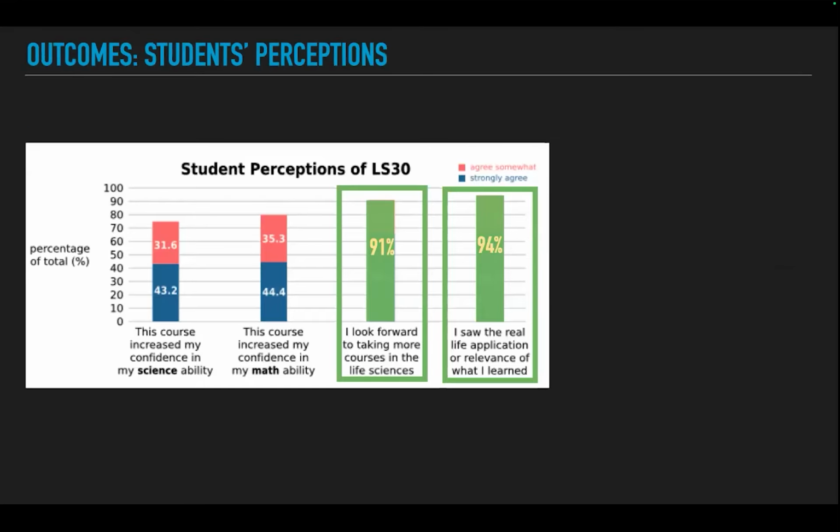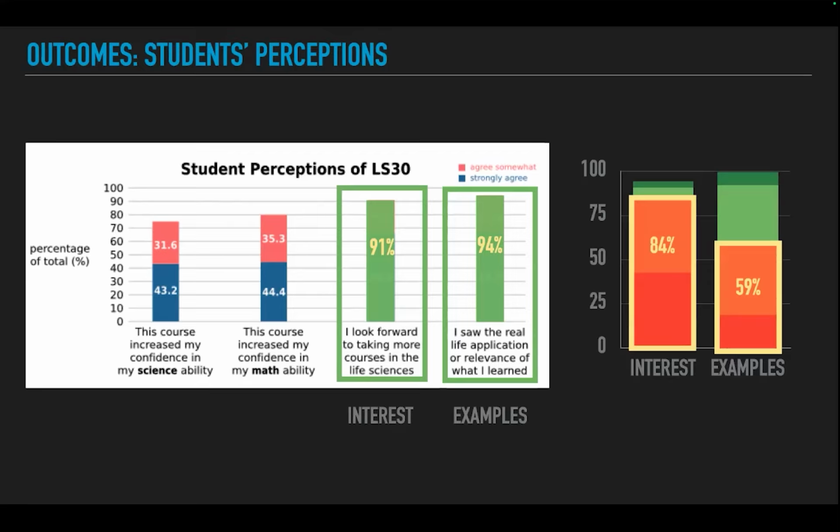We don't have exactly the same questions as I had before, but in a survey that was given afterwards, if I focus on two things, one is I look forward to taking more courses in the life sciences. Here we had 91% who agreed or strongly agreed. And in terms of real life application of these concepts, we were at 94%. Now just contrast that to what we had before, where we had 84% who said they were not more interested in their major, and nearly 60% who said they didn't see concrete applications.